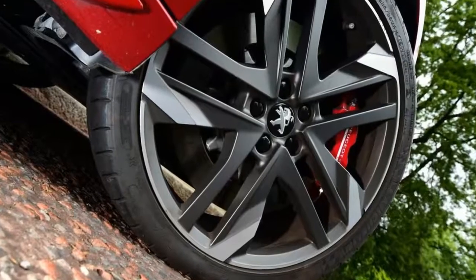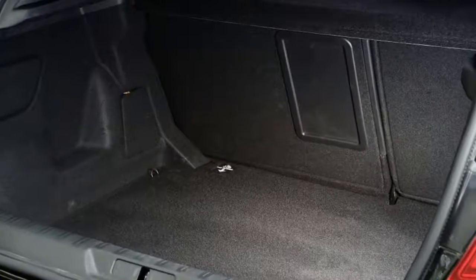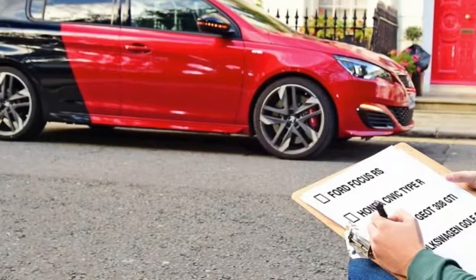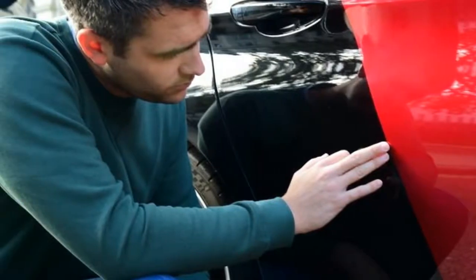Our Peugeot 308T by Peugeot Sport had just 650 miles on the clock when it arrived on the Auto Express fleet, but it didn't take long for the miles to pile on. After only a week of pootling around London, I packed my bags and headed for the Channel Tunnel, for a 3-day, 800-mile round trip through France.